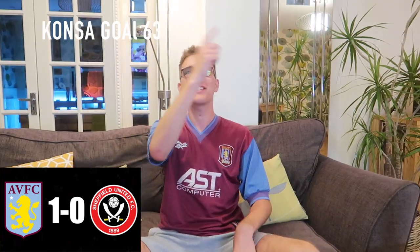Yes! Hey! Ezri Konsa! Come on! Knee slide. Where's that hamstring now? Yeah, who needs a hamstring? Ezri Konsa doesn't need a hamstring. In the same goal that Sheffield United were crying about. They tweeted earlier saying something about that goal.